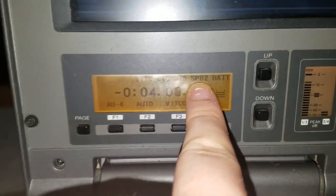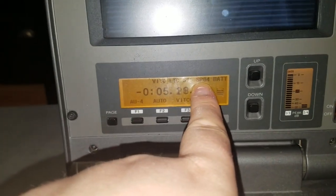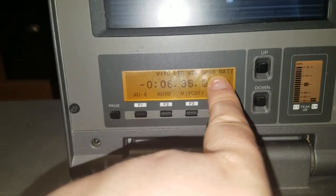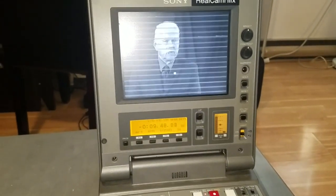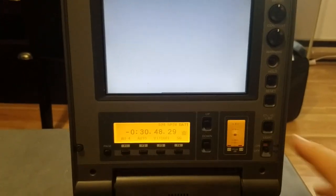There it says SP02, now says 04. SP means we're in Betacam SP mode. The 04 is how many minutes of tape we have left, and it's counting up because we're rewinding. There is sound while you rewind and fast forward. Alright, so we're fully rewound. I'm going to reset the tape counter.